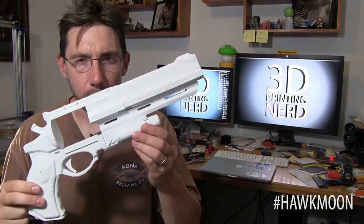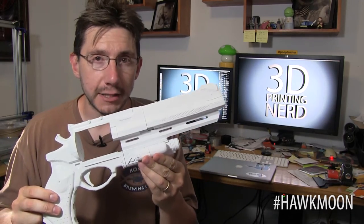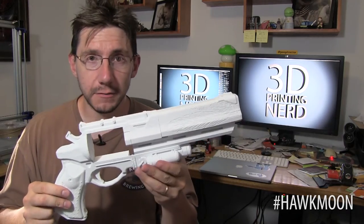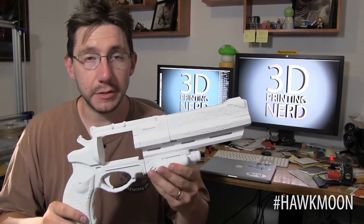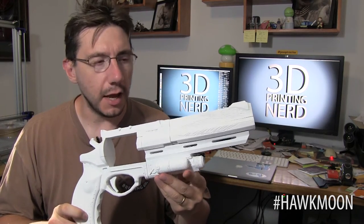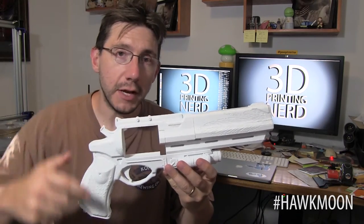You probably remember my Hawkmoon. The video's been getting a lot of attention and I've had a lot of people ask me about being able to print this and other costume and prop guns for them, which I'm more than happy to do, but I need to figure out a better way to take custom orders. Right now, everybody just gets routed through my Etsy page. And if anybody has a better idea for how to route custom orders, leave it down in the comments.